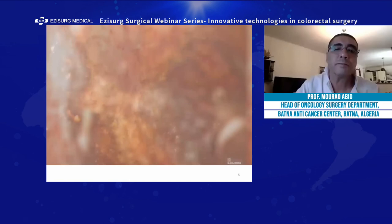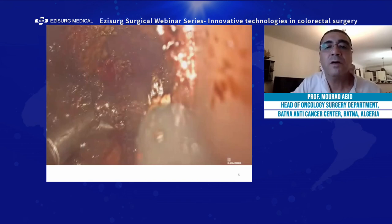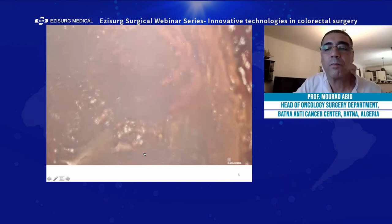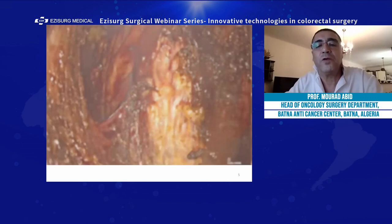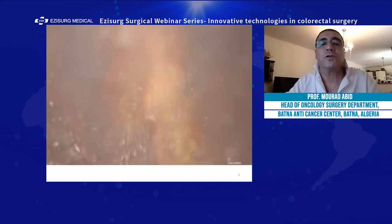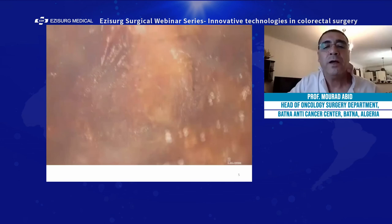So you can see that we are doing the dissection of all the mesorectum from the anus to the upper rectum. Sometimes you have some difficulties to see because of the electrosurgery, but very quickly you use the aspiration to see, to have a nice picture and to continue the dissection slowly, using the electrosurgery.